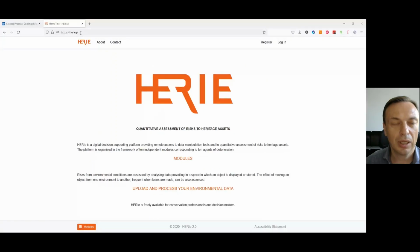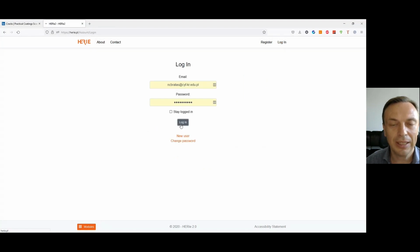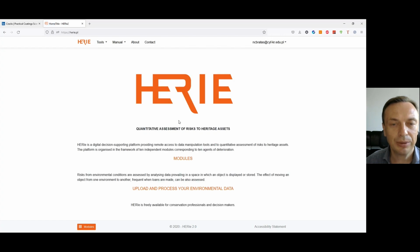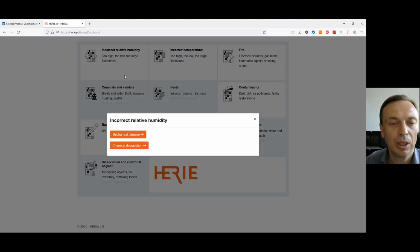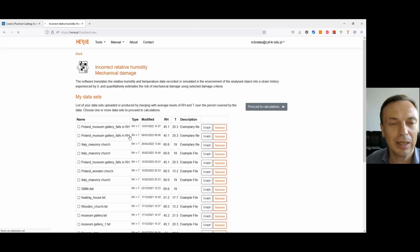So what you need to go to the website herie.pl. You need to register, but I'm already registered, so I just need to log in. And I'm here. Here is the front website of our platform, and you go to the modules. This is the tool, the front page again with the 10 agents of deterioration. So when you click select, for example, incorrect relative humidity, you can select mechanical damage or chemical degradation. Let's go to mechanical damage.